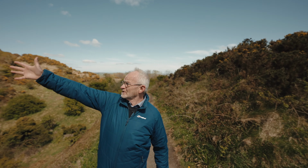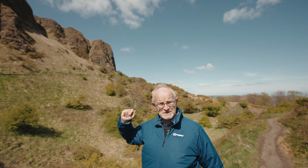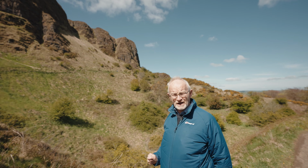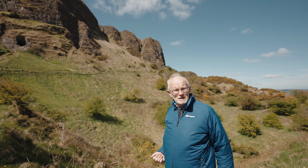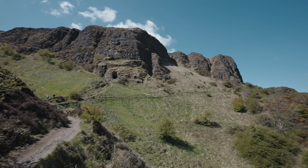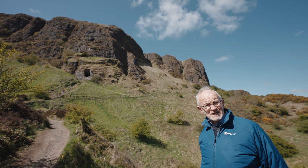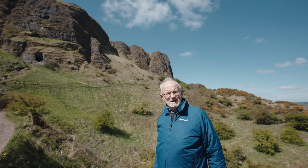Where we're standing now, we're just at the bottom of the first of the five famous caves that the Belfast Cave Hills are called after. Originally probably used by the natives to mine some gold or some iron out of the hills. So there's 5 caves in total, and behind me here is what's known as the Devil's Punch Bowl.